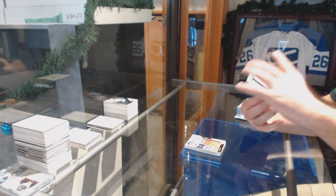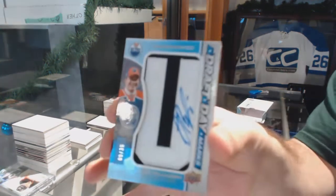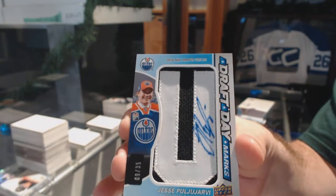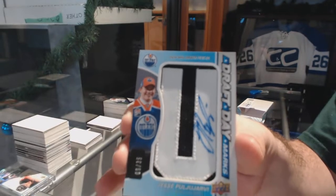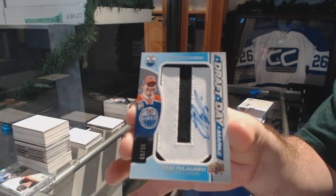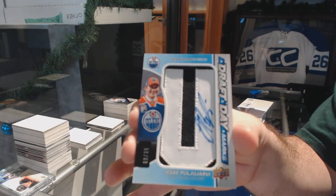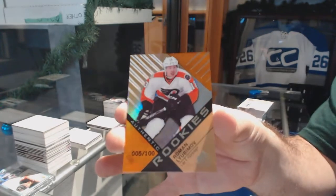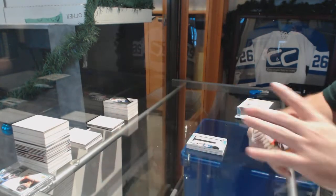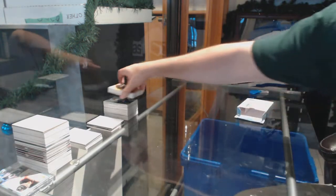Number 235, draft day marks auto for the Oilers of Paul Ujärvi. Draft day marks auto, Paul Ujärvi. For the Flyers, the 100, Roman Lubomov. And we've got for the Penguins, the 105, Sidney Crosby. There she goes.